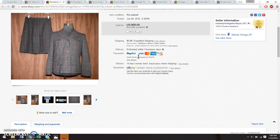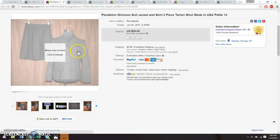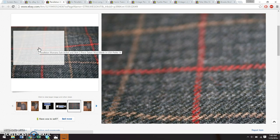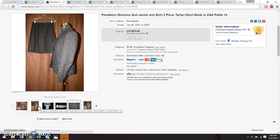Next item is an item I got from a yard sale earlier in the year. This is a Pendleton women's skirt suit. It's got the jacket, it's got the skirt. Nice color to it, 100% wool. Just a beautiful piece. Women's clothing, for me anyways, relatively slow seller, but I did sell this for $40 plus $7.99 shipping.